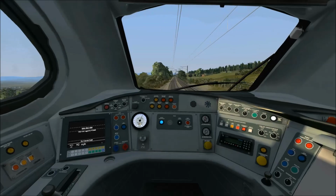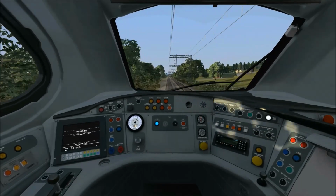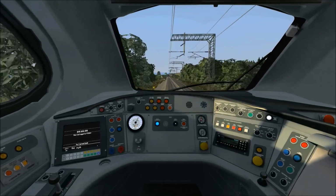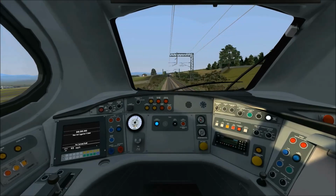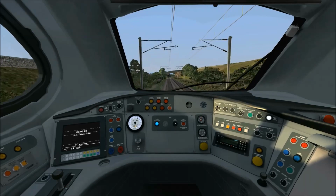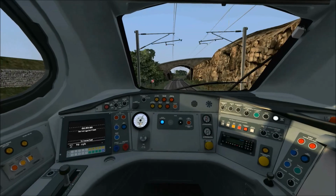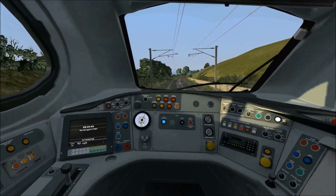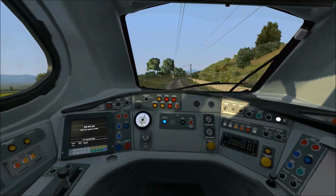As we reach 95 miles per hour, I'm now going to reduce the power. We're presently in step 1 power. I'm just going into idle to make sure that we don't break the speed limit. We will shortly be going uphill on a gradient of 1 in 129, at which point I'm going to need to apply step 1 to 2 power to roughly maintain our speed.